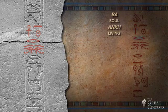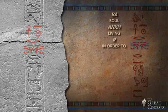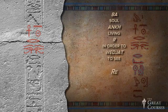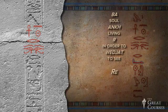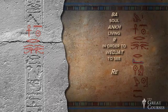The next hieroglyph, the mouth R, as you know, means to. But it can also have the sense of in order to, and that's what it means here. In order to do what? Well, the next two hieroglyphs are very strange. They're two eyes of Horus. I suspect they mean to see. See whom? Re, the sun god. But notice, the arm is backwards. We have a left to right reading text, and the arm is carved as in a right to left text. Scribal error. So, Tut is going to come and go like a living Ba who will see Re.